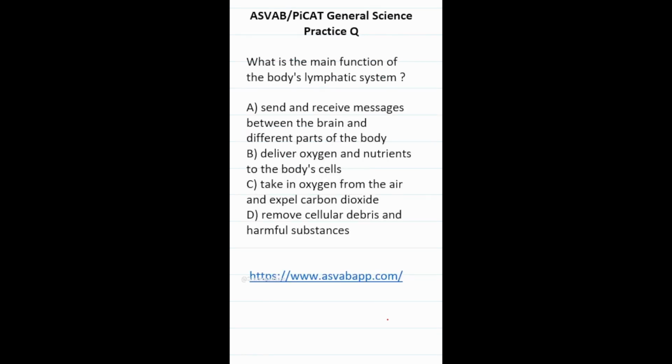ASVAB PiCAT General Science Practice Test question says, what is the main function of the body's lymphatic system? So the lymph system is commonly known as the body's immune system. Let's take a look at these one by one. Send and receive messages between the brain and different parts of the body. That's what the nervous system does. Deliver oxygen and nutrients to the body cells. That's what the circulatory system does. Take in oxygen from the air and expel carbon dioxide. That's the respiratory system. D, remove cellular debris and harmful substances. That is what the lymphatic system does.